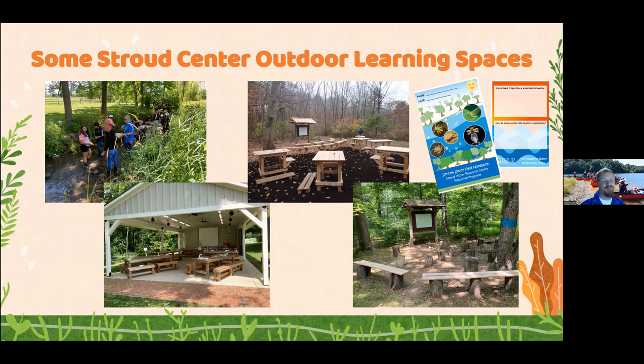Stump stools are probably the simplest and funnest thing you can do. Just use stumps from the local area, but you can also make them into benches. And here's our pavilion. This is a Cadillac version of a pavilion, or a Lincoln if you're more of a Ford person. So this is our pavilion.